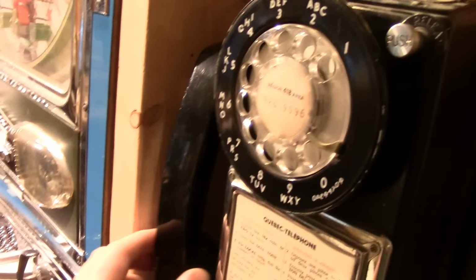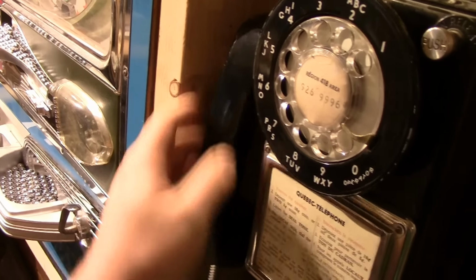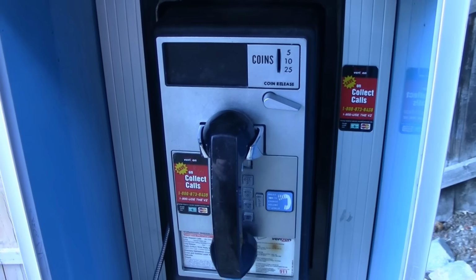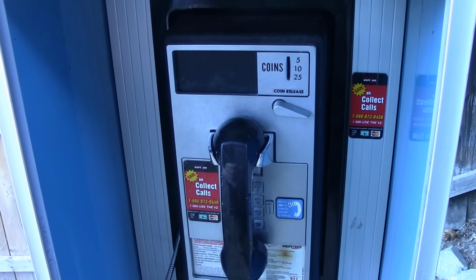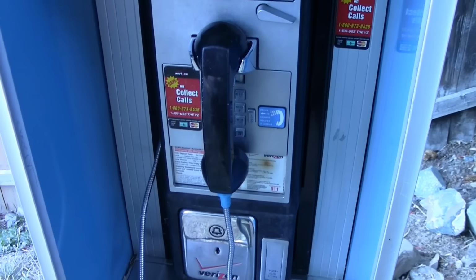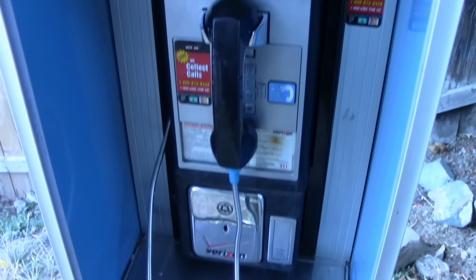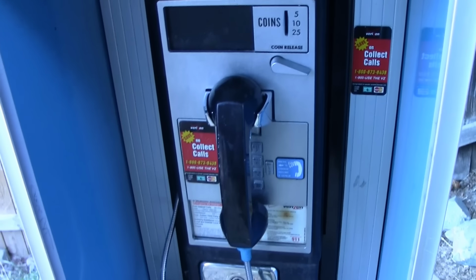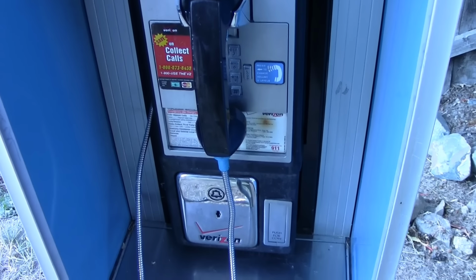But I'm having difficulty with this because I have an earlier 3-coin slot phone that's actually from Quebec, and that's just old enough that it requires an external coin controller that is difficult to find new old stock or even used, and the reproductions of those are really expensive. So instead I was going for this style here because I know BC Tel sold these fairly often.